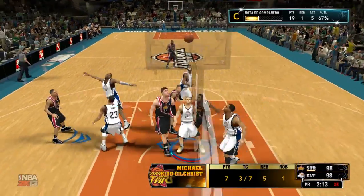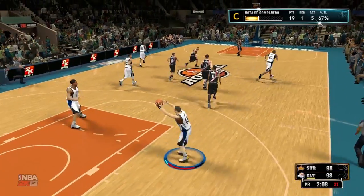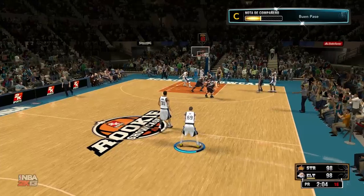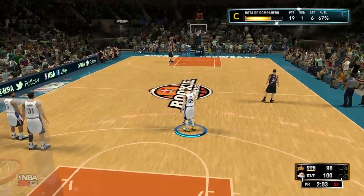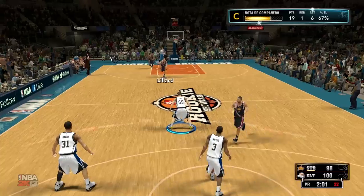Here's Lillard. It's rebounded by the Elites. Henson's got 11 rebounds in the game. Here's Barnes. Not wasting any time and taking the shot and knocking it down. And the Elites lead 5-2. Waiters, he's checked in for the Elites. So it's the Stars now.